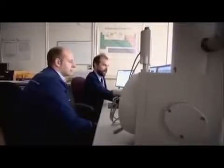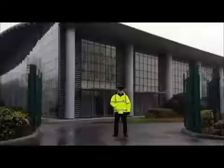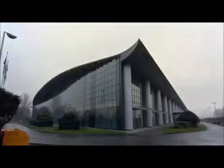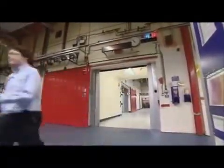Even the finely balanced alloy recipe isn't the most advanced technology in the turbine blade. To cast the metal into its complex shape, a unique process is used, and it's another very closely guarded secret. It's done at a purpose-built foundry in Derby, where one of the few people who knows the secret is casting engineer Owen Draper.